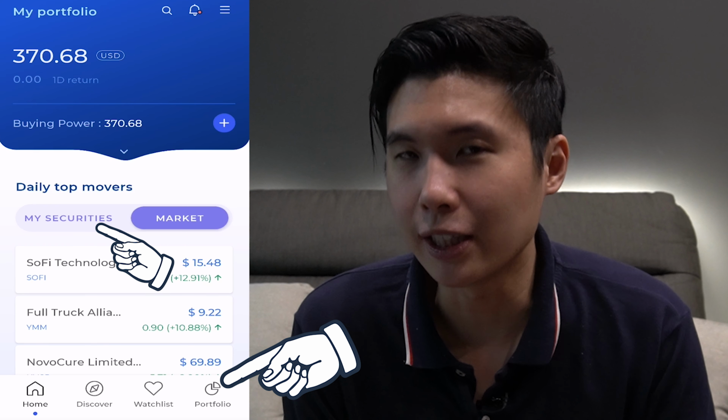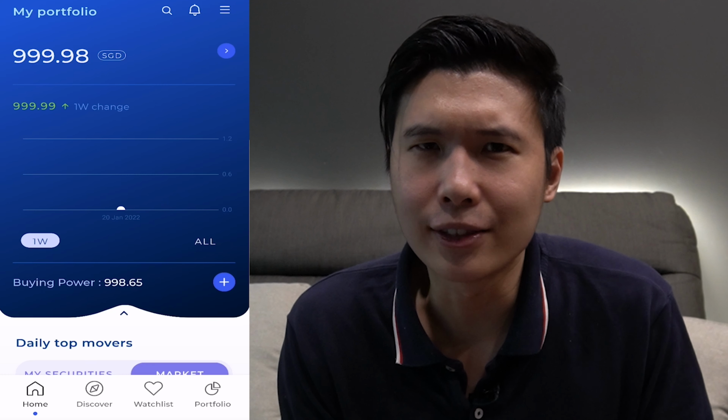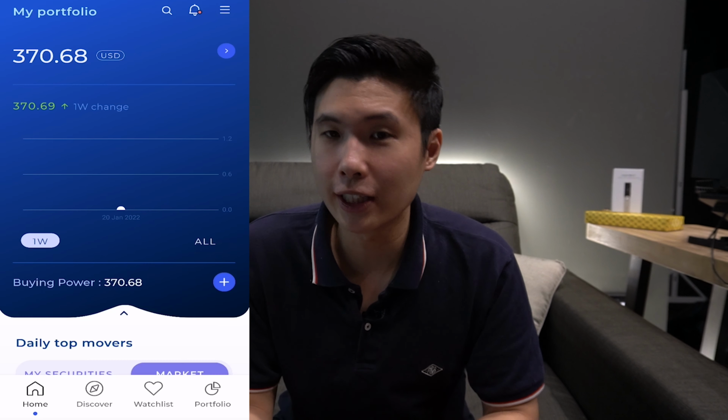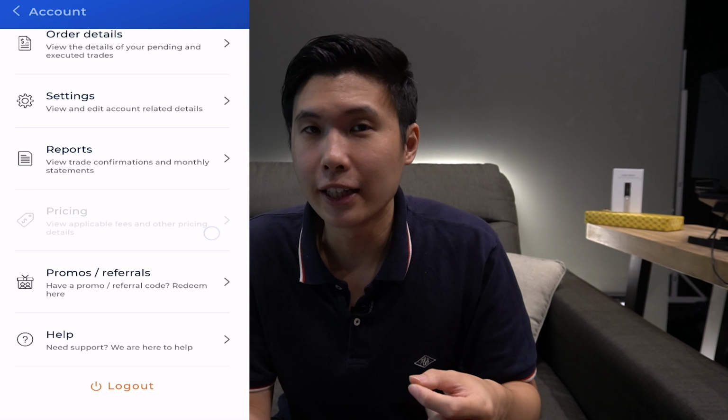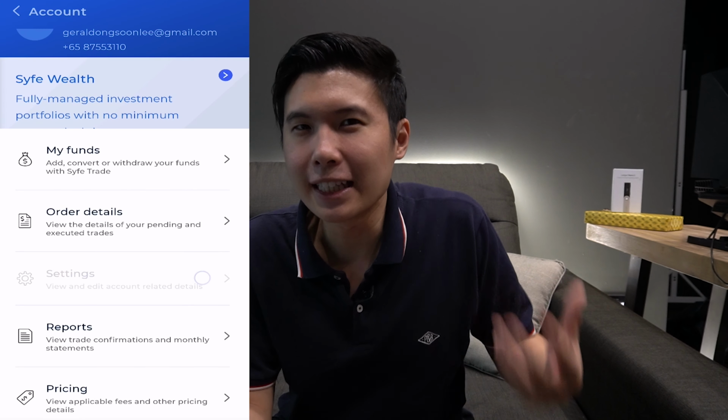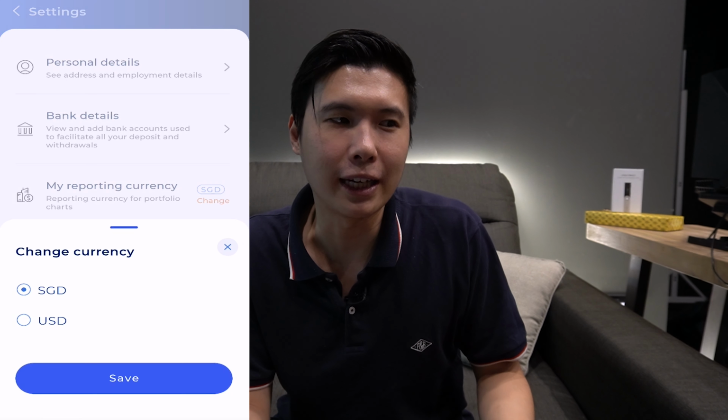And now on to the last part, which is how to manage your portfolio. Just click on the portfolio button and that's really it. That's how you see your portfolio. On a more serious note, if you want to toggle between the currencies, like if you find USD is hard to wrap your head around and you prefer Singapore dollars, all you have to do is click on the menu button on the top right hand corner, click on settings and toggle from USD to Singapore dollars, like what I did, because I found Singapore dollars a little bit easier for me to comprehend how much money I actually have.